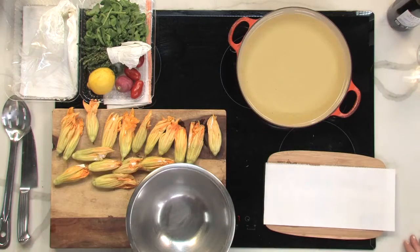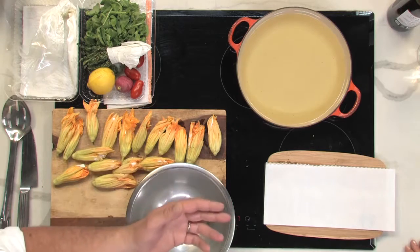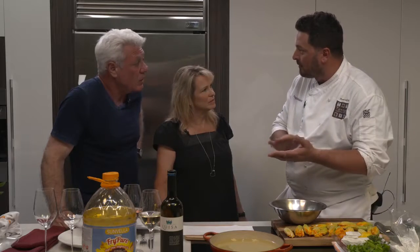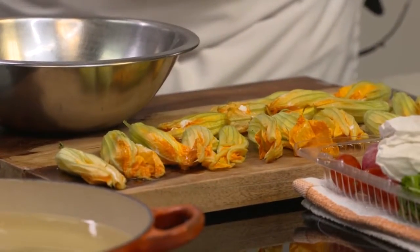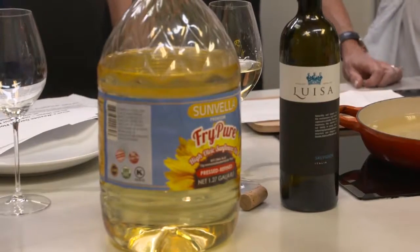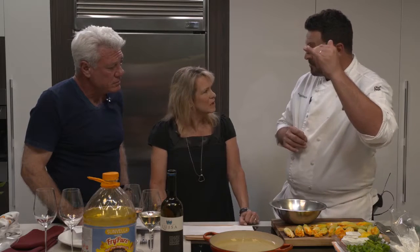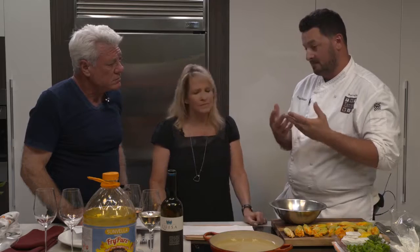So now is the phase to fry those. You have several ways to do it. You can even saute in a non-stick pan with a little bit of butter or oil. Or you can fry, and one of my choices is using sunflower seed oil because it's one of the best. We love Sunvella. It is a very, very light oil, it resists a high temperature, and it's healthier than most oils.